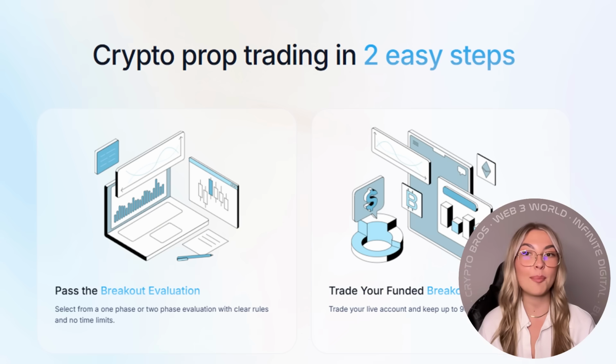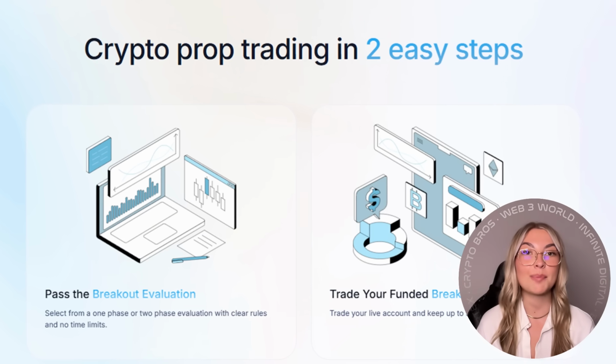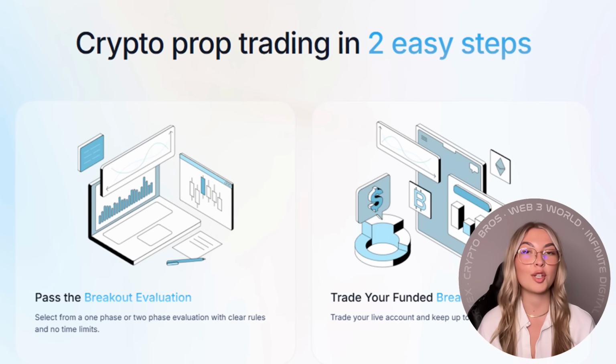Breakout gives you access to capital, real crypto markets, and on-demand payouts without putting your portfolio at risk.